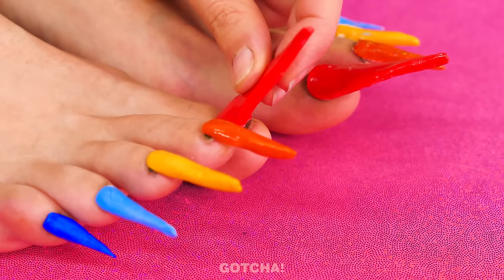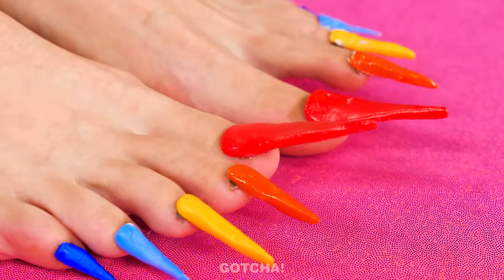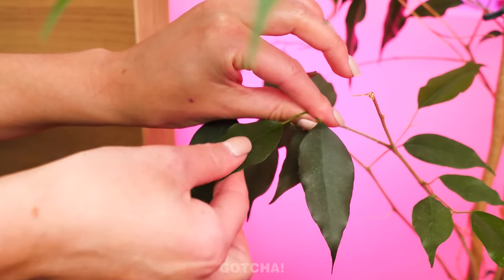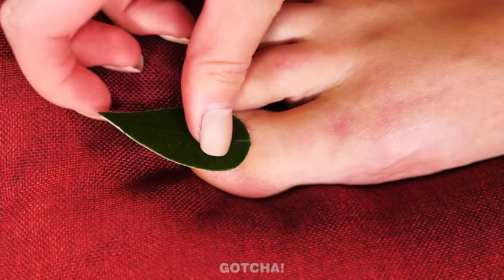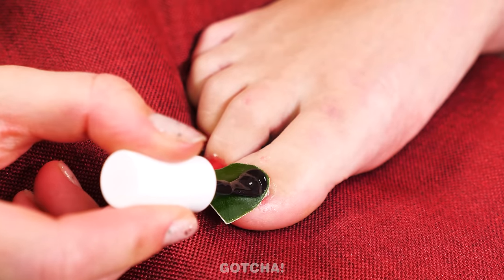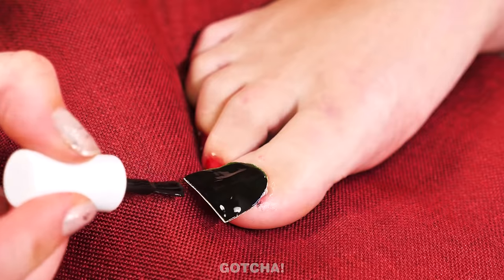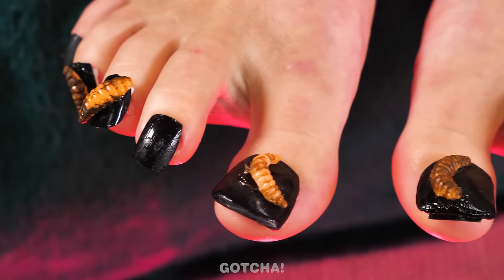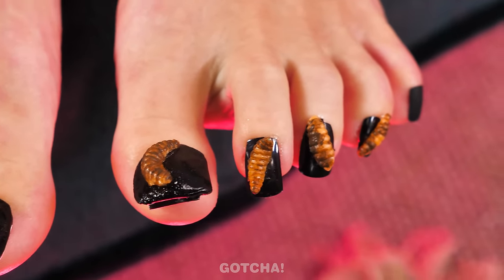Oh, it's my nails! Great, I can use them on Wednesday's toes. That should cover up her dirty toenails. Yay! I have a better idea. First, I'll need a piece of a leaf to cover up my toenail. Just simply trim it to a nail shape. Then I'll add black polish, because of course this is my color. I'll top them off with worms. Just like my pets. It's perfect.